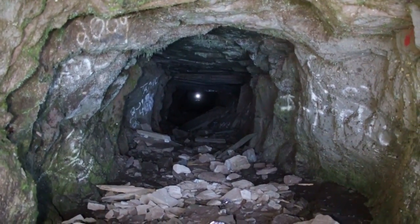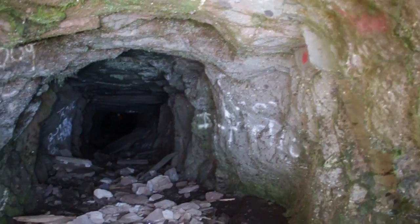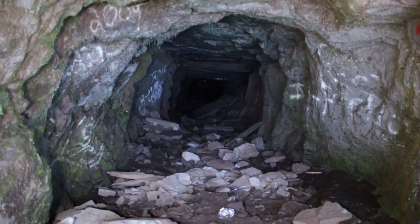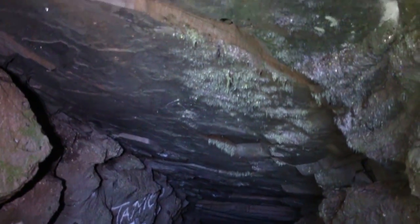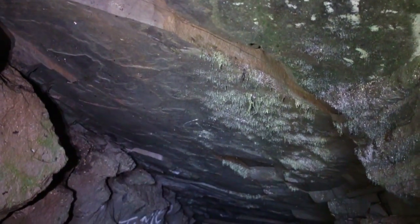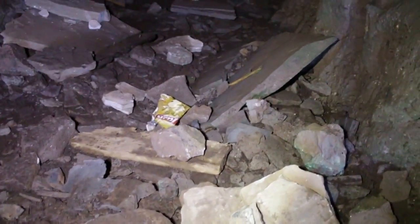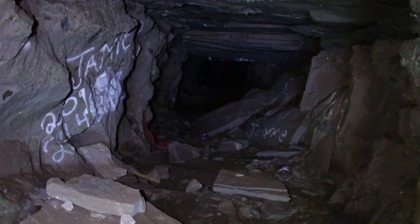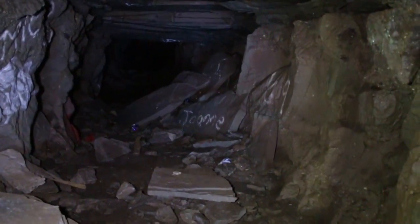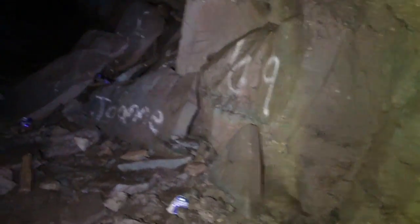I'm at the bottom. All right, so here's looking down, and it's a decline. It goes downhill. It's probably a 35, 40 degree angle. It's big. It's a bigger opening than I had expected. Big flat slabs on the ceiling. But we'll make our way down. You see the boys down there with the flashlights already. And people have gotten this far before, obviously. There's garbage. So this is known.